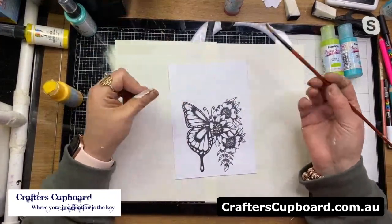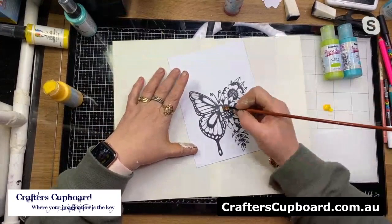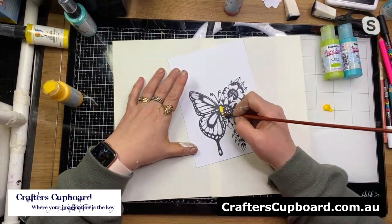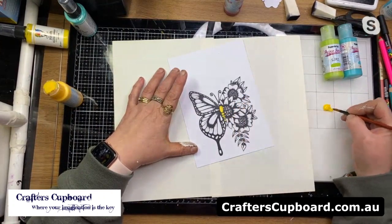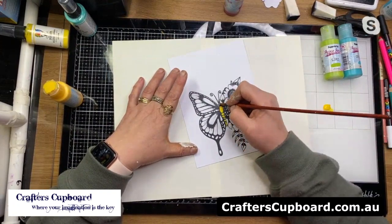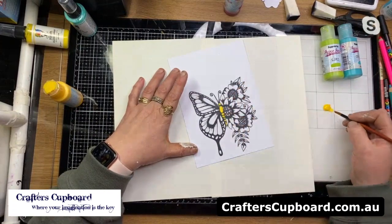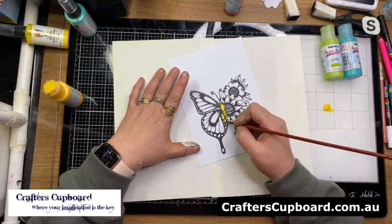This is a dry brush. I haven't wet it at all. And just going to lightly paint some of those areas of the butterfly. I'm not worrying too much about going over the black areas or over lines. It's not a colouring book. We just need to get the paint down nice and quick. So again, just dry brushing the paint on.